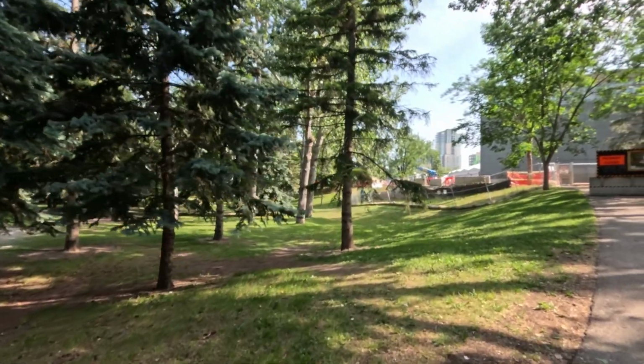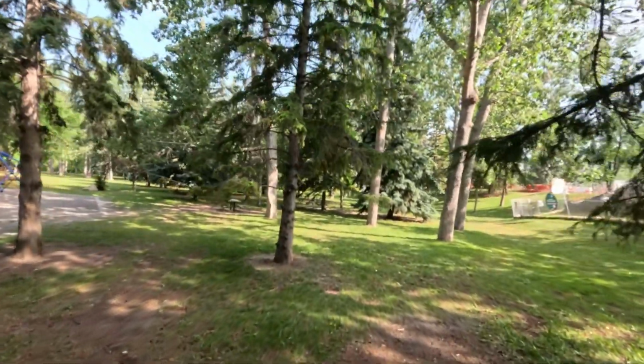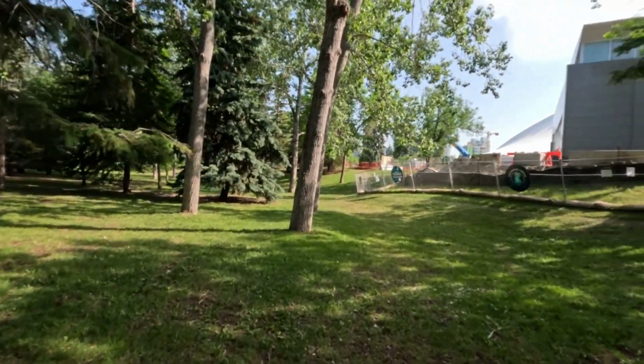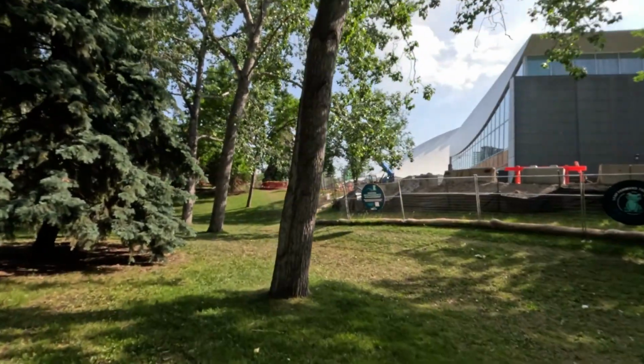I'll kind of walk through here. I'm sort of curious. So through here, there's lots of picnic tables, green space. So there's that fabric roof. Now, if I remember correctly, it was a German design.